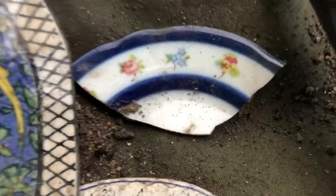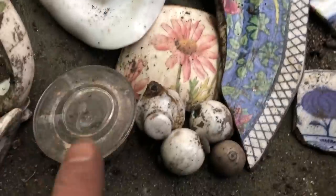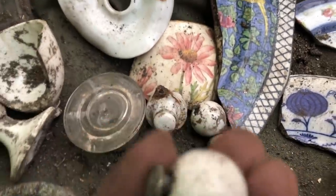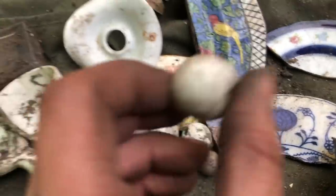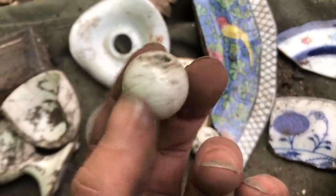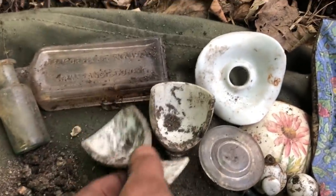Some bits of pottery, which might be nice to salvage, with the flowers and a little parrot there as well. Got some, we think these are the ends of like window catches, but they've got a hole through the middle, so they might be quite good for making something out of. Bottle stopper, half egg cups. Again, I've got something vaguely in mind for these, so I might take them home to see what I can do with them. California fig syrup, standard.